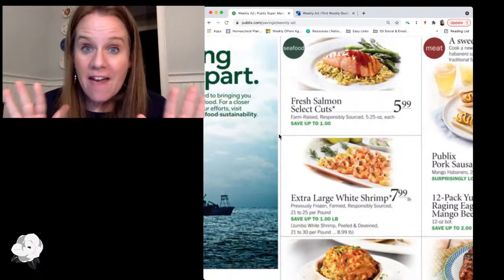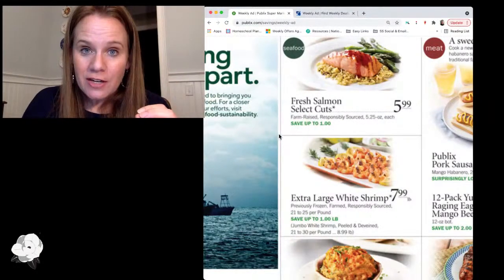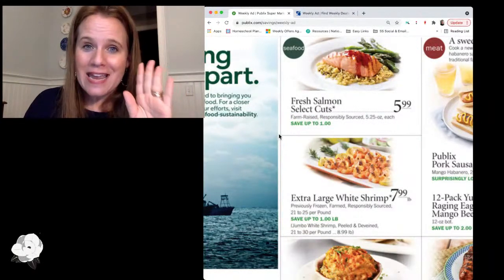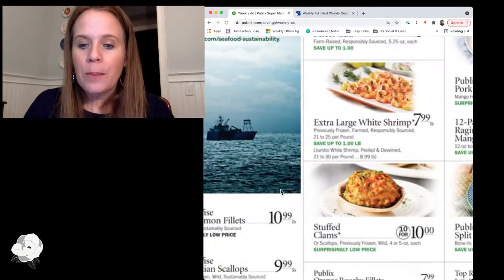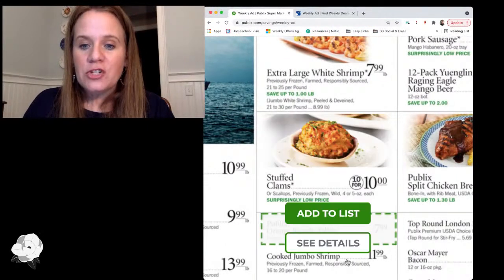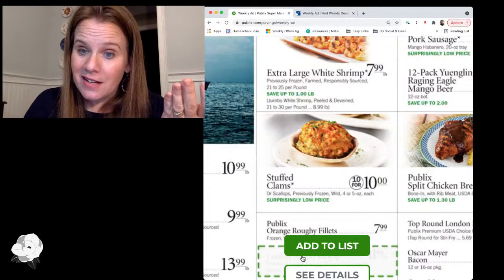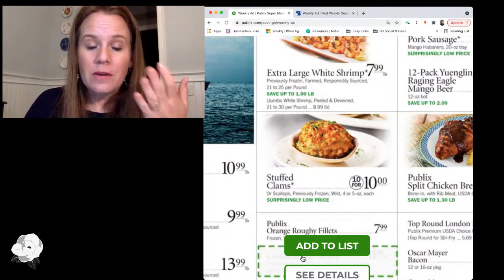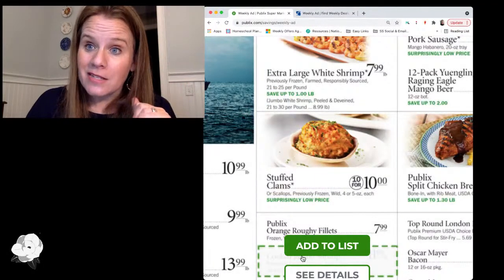So never purchase meat by the each. I purchase meat by the pound. That is like rule number one in life. Never by the each. There's another example down here. This is prepared food, but you're paying $1 per stuffed clam. And that's getting expensive when you start to look at it per pound, because we're not even talking meat there. You get a lot of other things stuffed in with that.